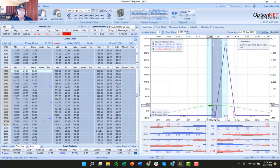And this is why I love the bear trade, because it's a very simple strategy that takes advantage of very volatile, choppy markets, especially when they're downtrending. And I love how this strategy has performed this year.